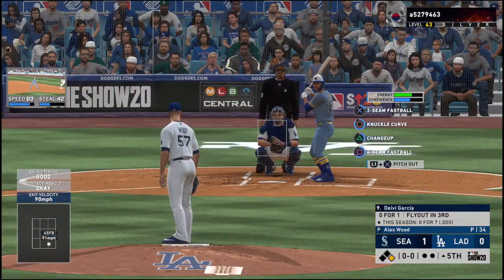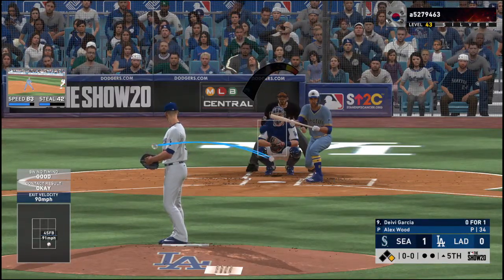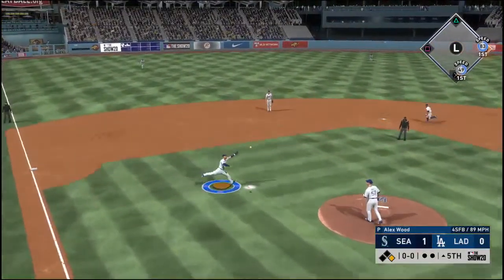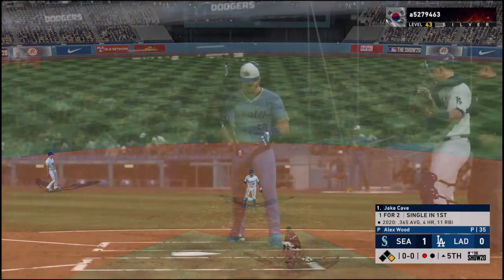Up next for Seattle, the pitcher, Deivi Garcia. At the plate, Deivi Garcia. And he pops up the bunt attempt. Turner is there, and he makes the catch for the out.